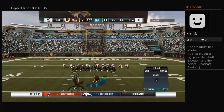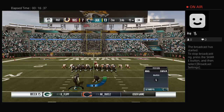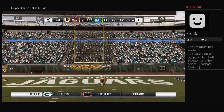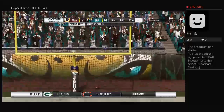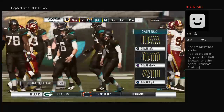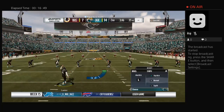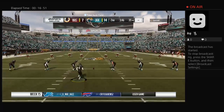Lambo to add on the extra point. Point after by Lambo, up and good. And that makes the score 14-7. Here's Lambo out to kick this one away.